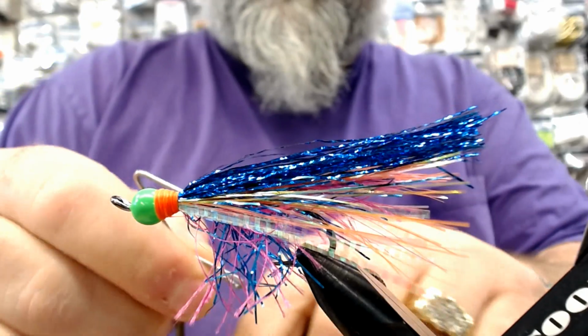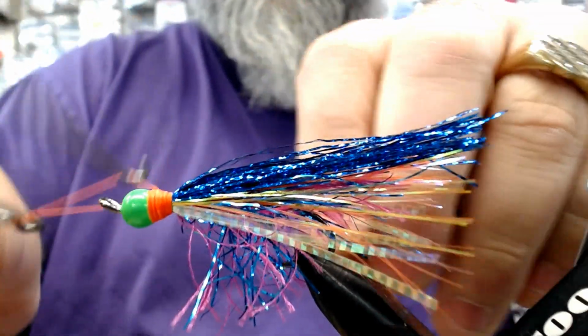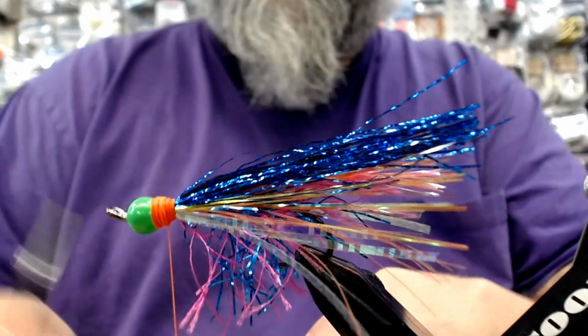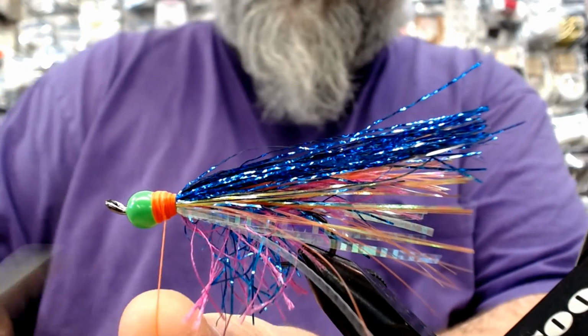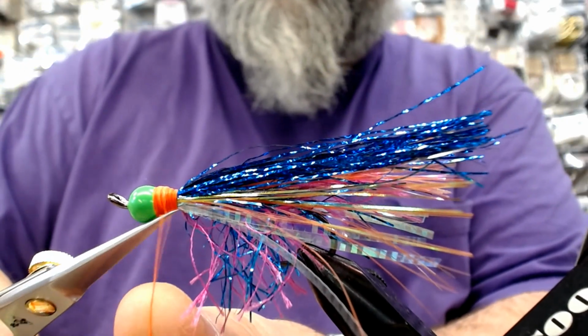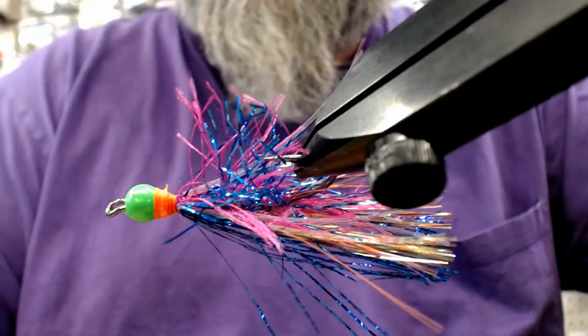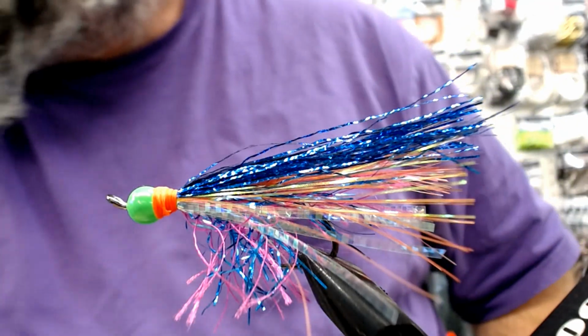Take your whip finisher, throw a quick whip finish in behind that bead. Slip it off there, lock it down nice and tight. Take your super sharp scissors from Dr. Slick, snip that stuff off, just have a quick look, make sure everything looks nice and tidy. Looks good. And now we're going to go to Solares.